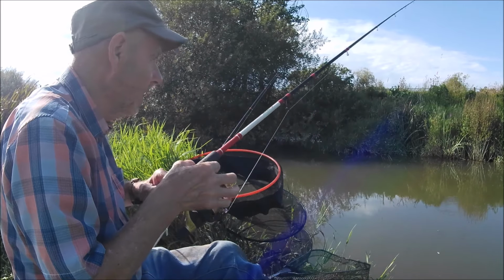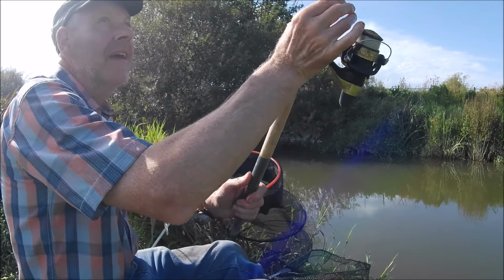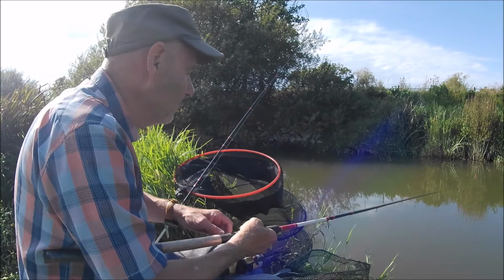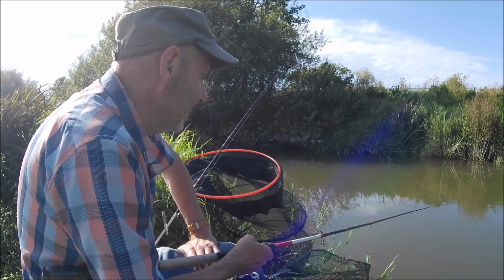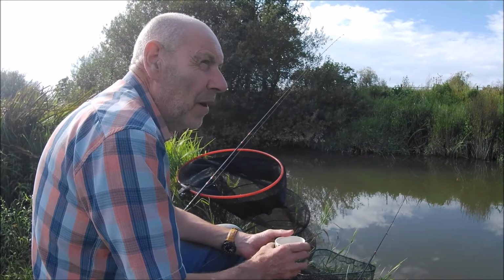Gone a little bit quiet for the first time in the session today. It's gone a bit quiet. It's getting the odd bite on the float, but nothing like it was.